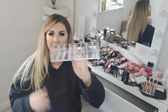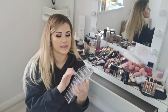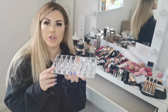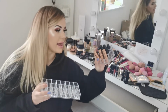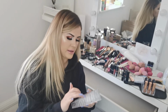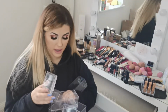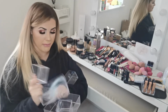So, it's an acrylic makeup organiser, and it's got 1, 2, 3, 4, 5, 6, 7, 8 compartments. I've got two of these. I also got a lipstick holder. I already had one here, but it only held 9 lipsticks, so that just wasn't enough. So I've got a bigger one here, and this holds 24 lipsticks. And then ages ago, I think it was from B&M, I bought this.